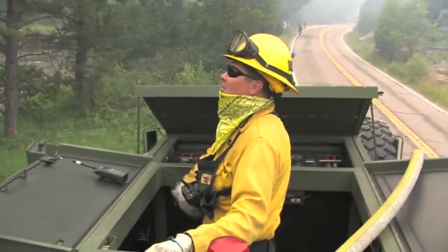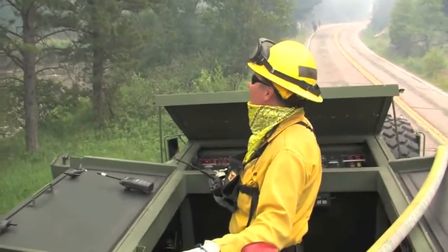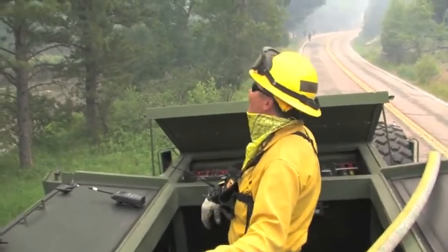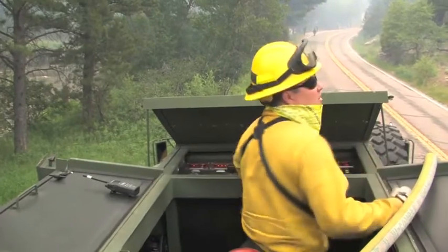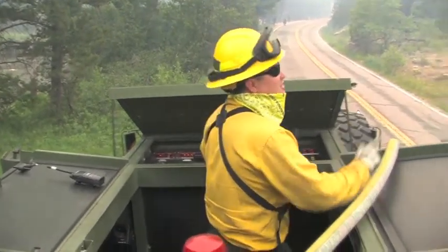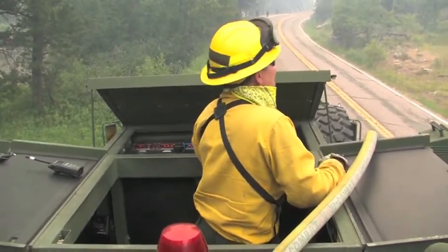Okay, so we have a burnout going on the south side of Poudre Canyon Road. We're trying to get this all black. This is our anchor point. And basically, all the houses and subdivisions are to our north. And that's why everybody's facing away from the fire, because the area of concern is this hill.